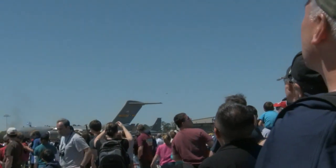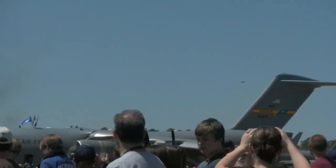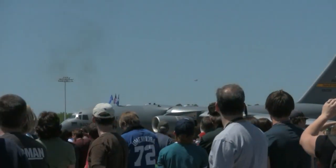Show center, the air crew will pass by the knife edge pass, demonstrating the Strike Eagle's crisp handling characteristics, which makes such a maneuver possible.